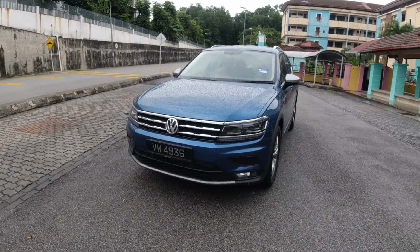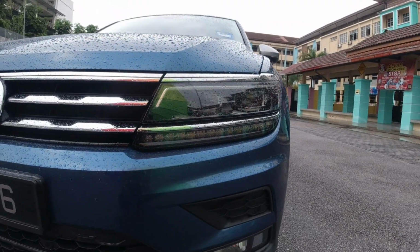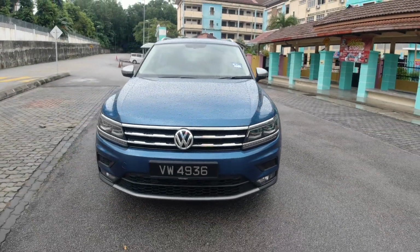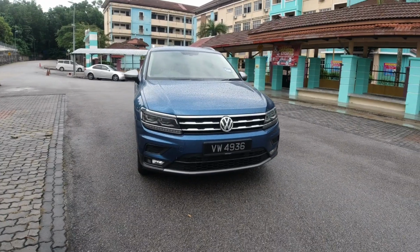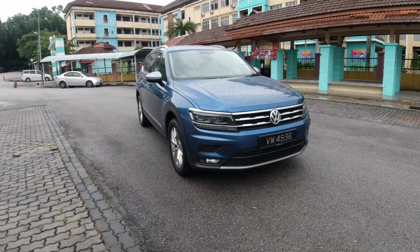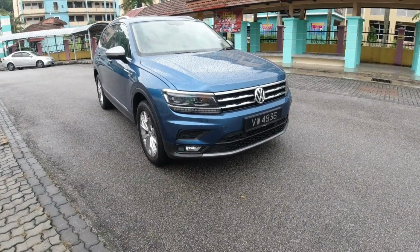And those headlights, my God, these headlights are amazing. You wouldn't believe how amazing they were. I was driving with them last night and they were illuminating the roads like crazy. They are extremely bright, very practical, and I believe the fog lights below there also come in handy.